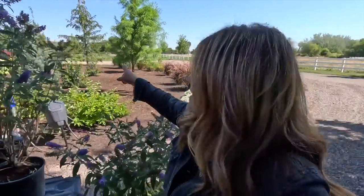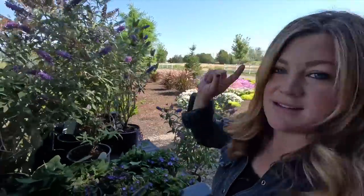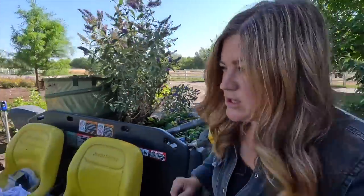I think the butterfly bushes are gonna end up maybe back behind these Limelight Primes. So we'll have like a bank of butterfly bush right behind the bank of Limelight Primes. And then the Indiglow Girls, I think I'm going to put out here, and then the Campanulas on the west side. Let's go take a look over here quick.